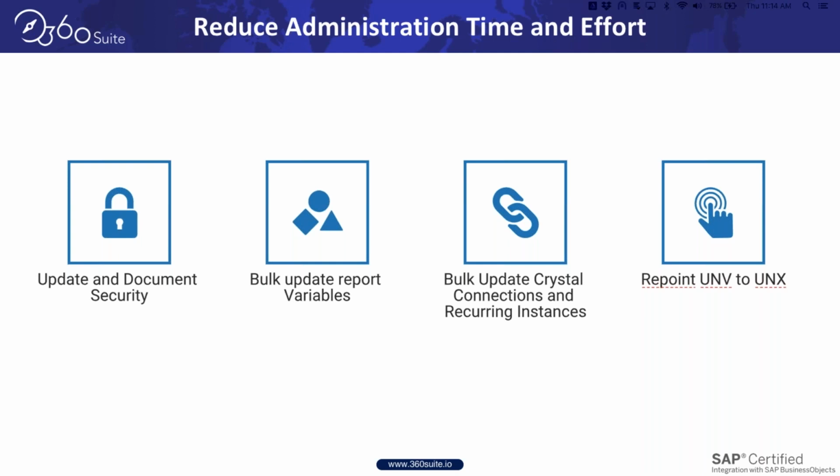So we often find where users will go in and just run the successful instances. Well, those are still saved with the old password. So being able to update all of those is important.